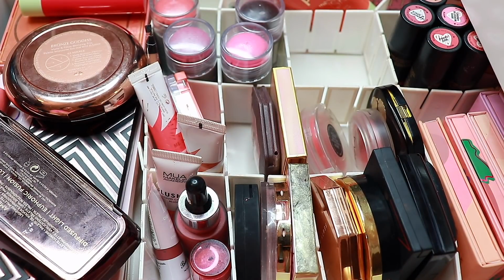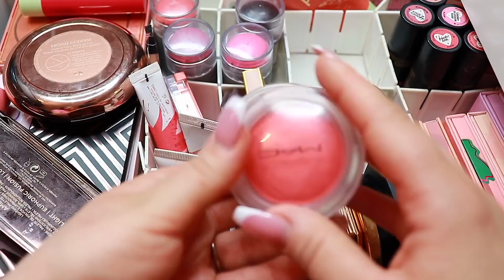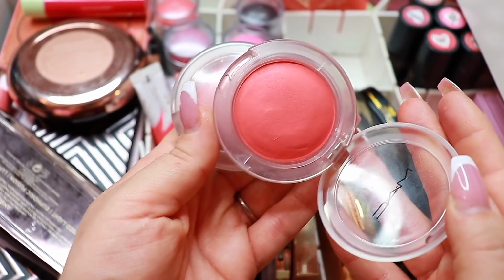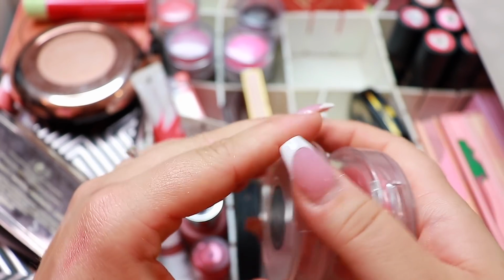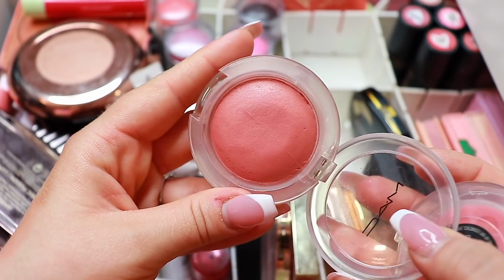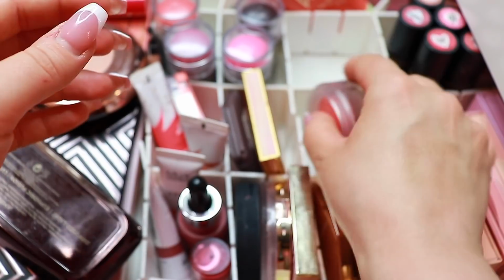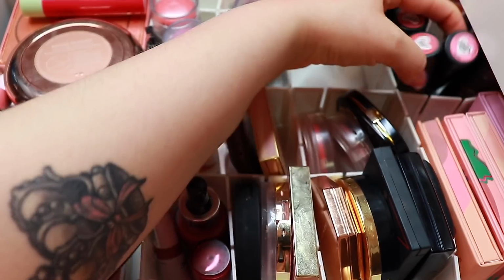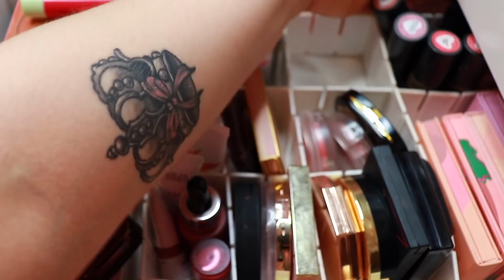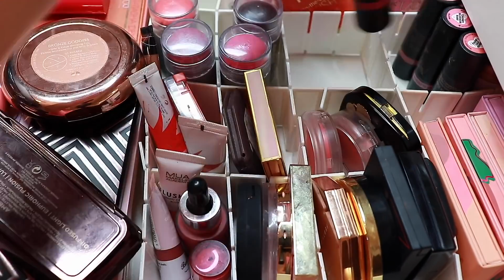The new blushes that I have received are 2 more from MAC. So this is Groovy, also in the Glow Play blush, and Grand, which is also really beautiful, but I've played with them quite a lot lately, so I'm just gonna put them back. I do want to take, here we have my nude sticks one. Let me just pull one out because they have kind of been stuck here.